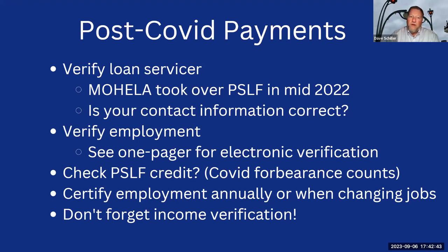Now, one of the things you'll need to do is verify your employment. If you're in the PSLF program, you're working towards public service loan forgiveness. Besides income verification, you also have to verify employment. So I do have a one-page checklist that you can reach out to me and get. I'll leave something in the comments where you can grab that one pager, and it will go through the steps for electronic employment verification. So why is this important?